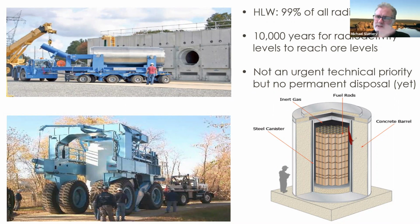And boron, I should have pointed this out in the nuclear fuel cycle. My apologies, I forgot. Boron absorbs the neutrons. So that's how they control the nuclear reaction. There were control rods that you put back into the reactor core, and those control rods absorb the neutrons and shut down the reactions.